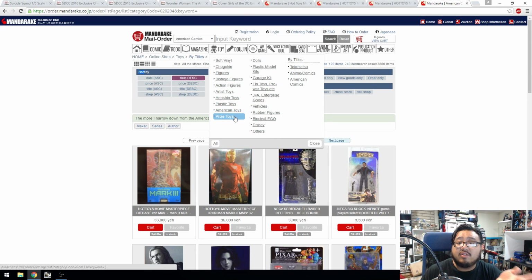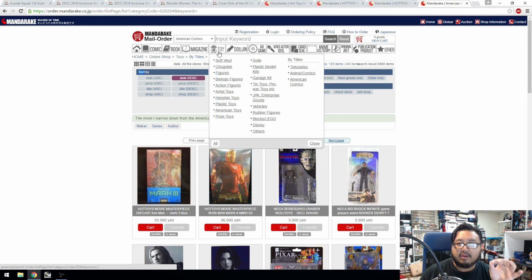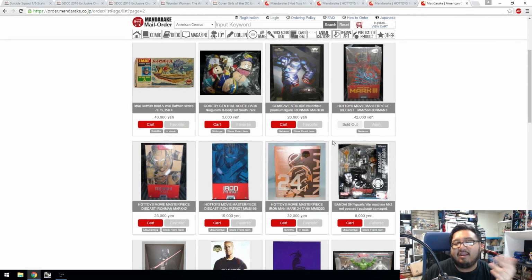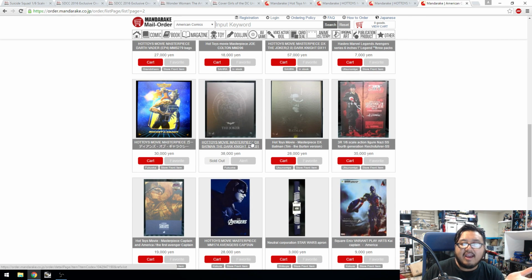Prize toys I tend to look at because they've got some pretty cool Dragon Ball Z and Dragon Ball figures there. You can also go to Garage Kits, which is, if you would like to build and color and everything like that, I suggest you take a look at that. But like I said, if you're looking for these particular comic book characters, go to American Comics. And boom, there you go. So there's 161 of them. They are a little bit slow on taking that, or I don't know if they even take out any of the sold figures here, but yeah. So you get some pretty cool stuff here.